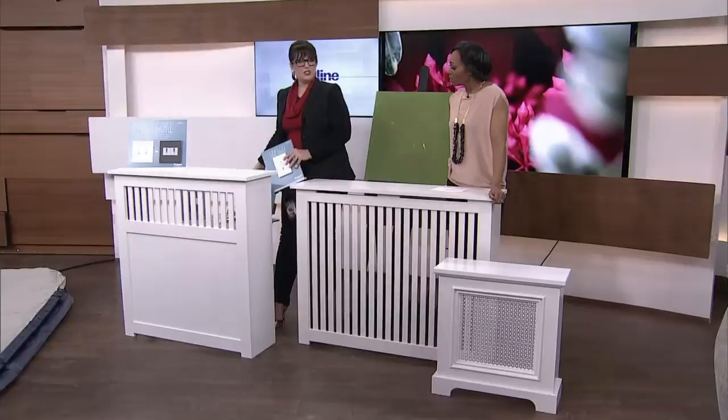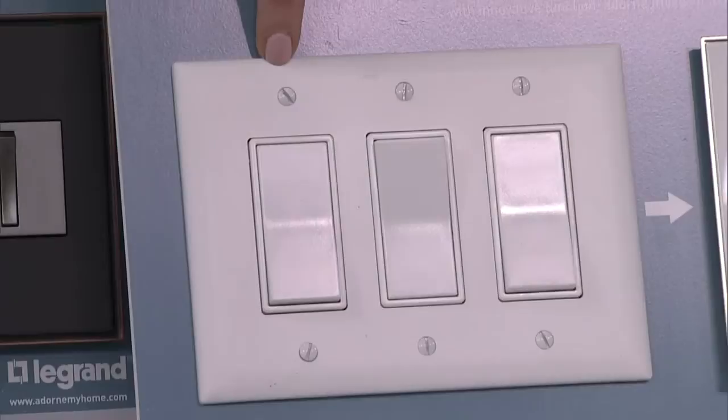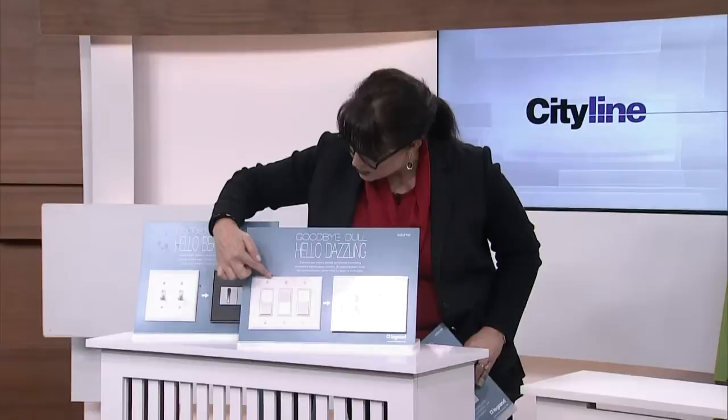Other things, once we started talking about hiding the heat, we started talking about other things you may want to hide, and I really don't like the screws showing on the outlet covers. You designers are so particular. Look at you. My OCD just goes crazy. You see how one is this way, one is that way. I can't sleep at night with that going on.